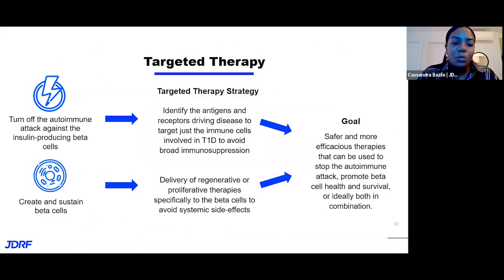While we have recent success with therapies targeting components of the immune system, we may need to get more specific with the types of cells we target for safety and efficacy. As it pertains to both sides of the disease-modifying therapies portfolio, we can use targeted therapies for immune cells to identify antigens and receptors that cause disease, so we can target just the immune cells that drive disease to avoid broad immune suppression. We can also use targeted therapy to sustain beta cells, so we can deliver regenerative or proliferative therapies, especially to beta cells, avoiding off-target effects.